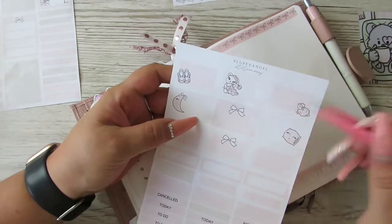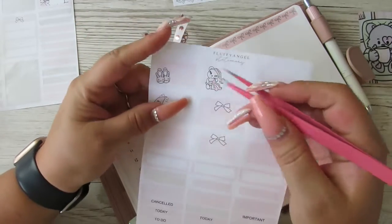I'm just going to put these quarter boxes down for the highlight of the day.